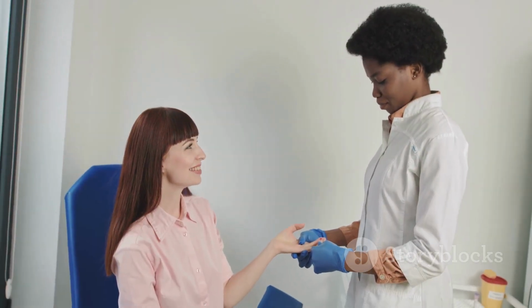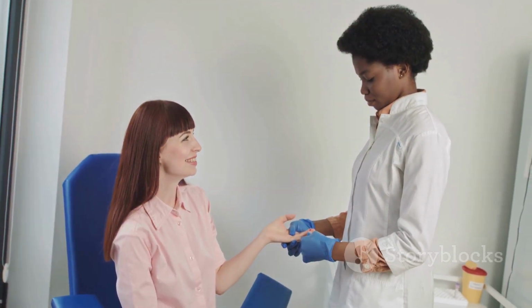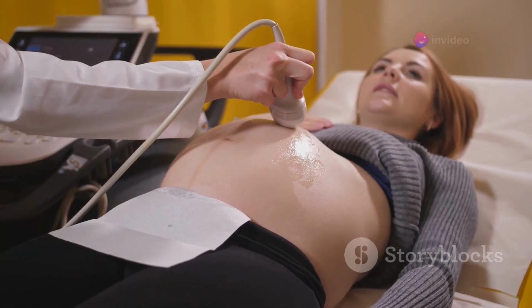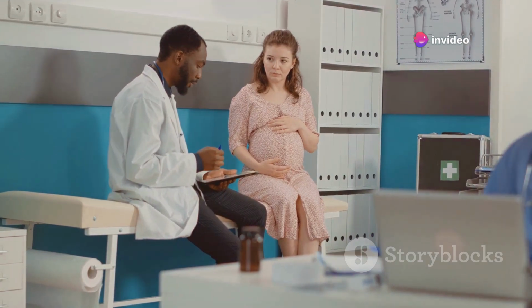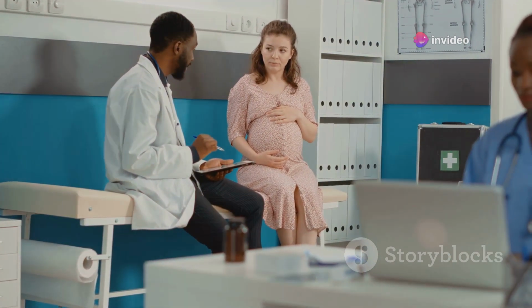Gestational diabetes is diagnosed through screening tests. These tests are done between 24 and 28 weeks of pregnancy. It is important to manage it to avoid complications for both mother and baby.